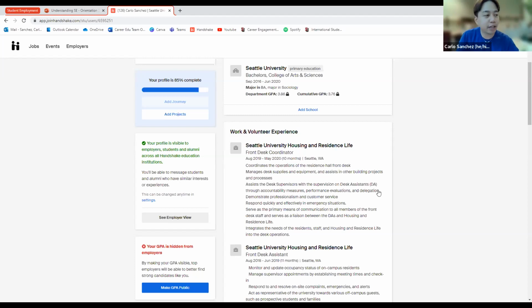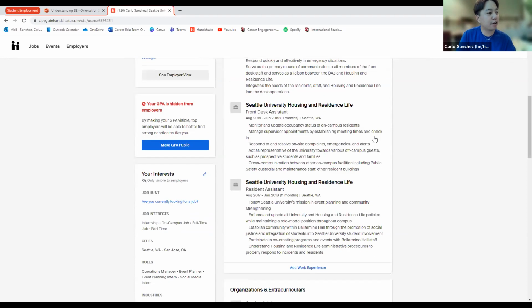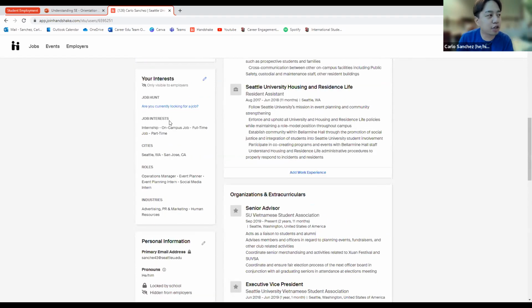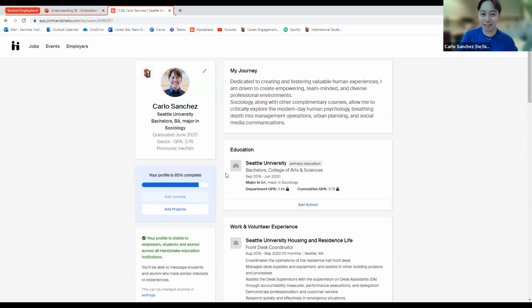So these are a couple of things that you might see in a profile, organizations and extracurriculars. You'd want to tell us what jobs you're interested in, what cities you're located in, any roles that you might have any interest in, and industries that you also have interest in. And just by clicking these, the employers that partner with our school and partner through Handshake are able to seek candidates that really match the profiles that they're looking for. So again, be sure to activate and update your profiles when you get to Handshake.